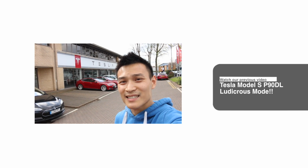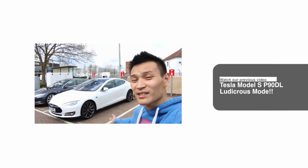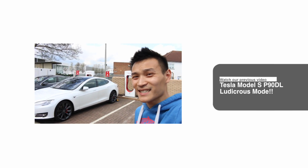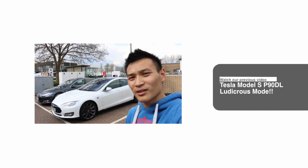Today we are at Tesla to test drive one of their Model S P90 DLs. We have been given this white one here, and it looks pretty sick. I'm going to take you around the car first, and after we'll go for a test drive. So let's check it out.